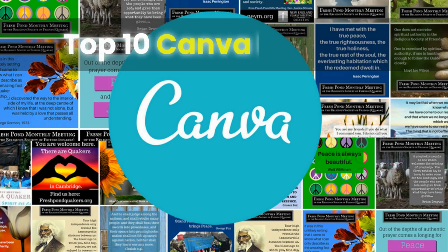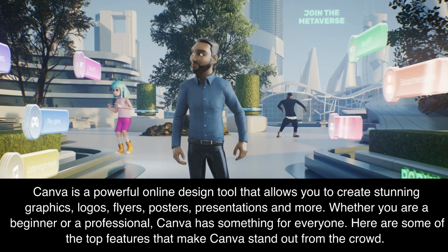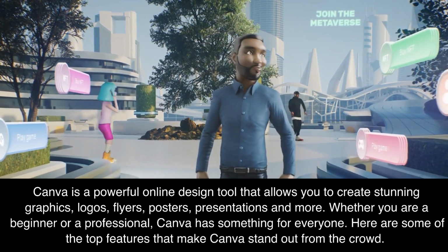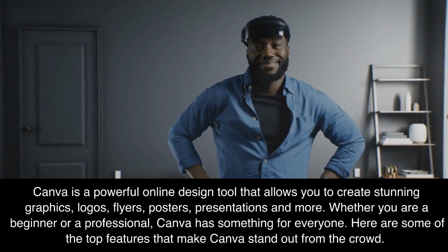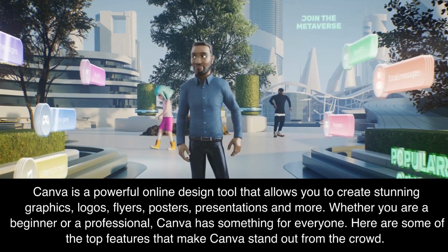Top 10 Canva features. Canva is a powerful online design tool that allows you to create stunning graphics, logos, flyers, posters, presentations, and more. Whether you are a beginner or a professional, Canva has something for everyone. Here are some of the top features that make Canva stand out from the crowd.